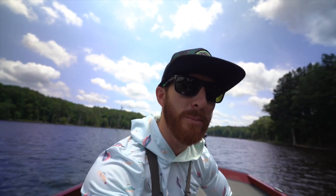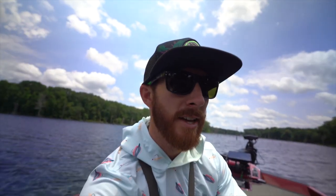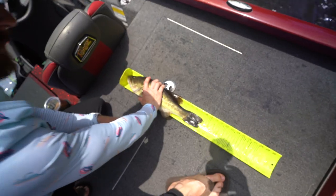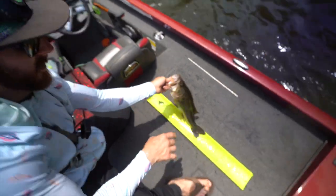We might also measure a couple just because I did that kayak tournament the other day. And I'm kind of curious what these four measure out to be, and we'll see what we have at the end of the day. Usually we'd weigh them on the bass boat versus measuring, but I'm kind of curious on the length here. So first one on the board is about 18, y'all. Solid fish.